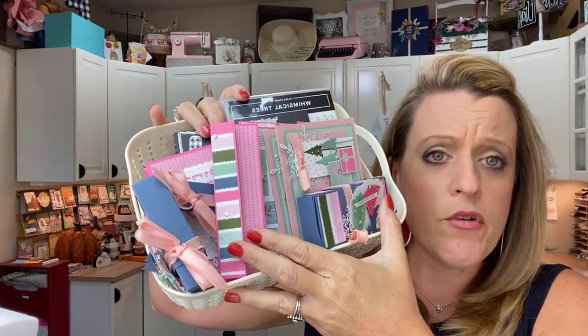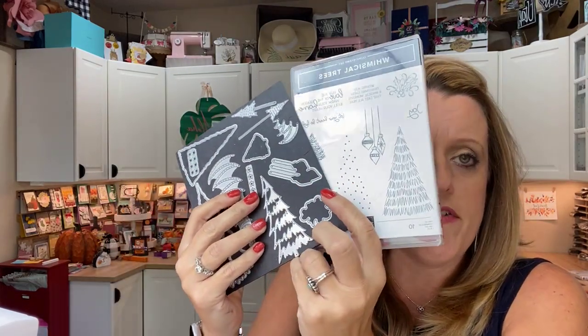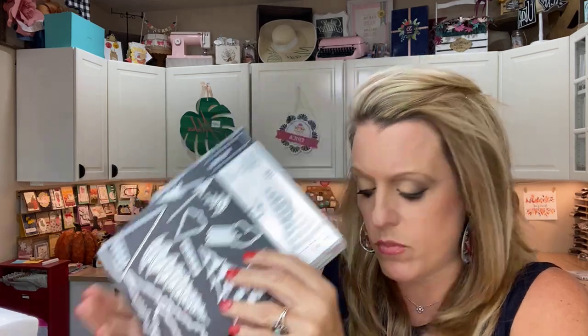Next month, I want to tell all my Club Create members what is coming. I believe I told you in an email, but I'm going to show you too. It is the Whimsical Trees. November projects are the Whimsical Trees. This is the stamp set and the dies. So if you are in Club Create, that's what's coming.